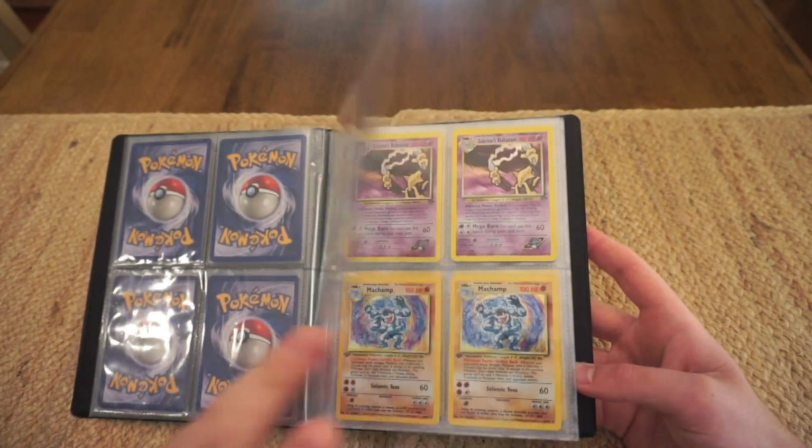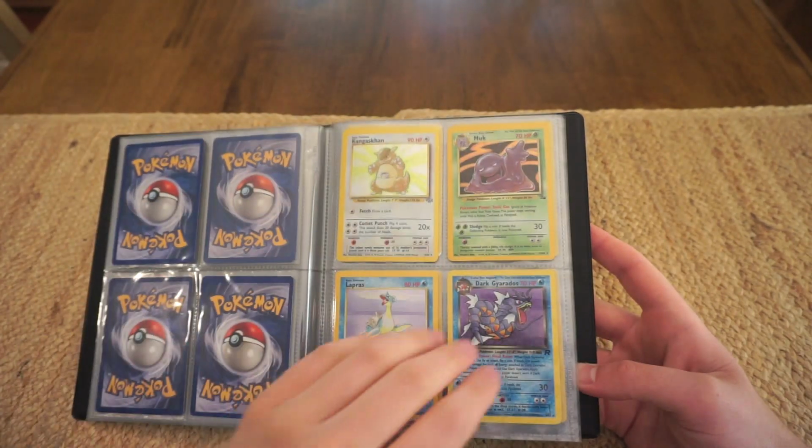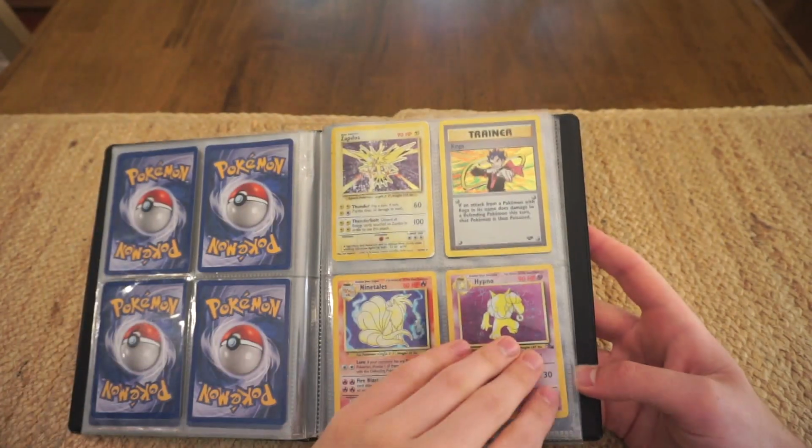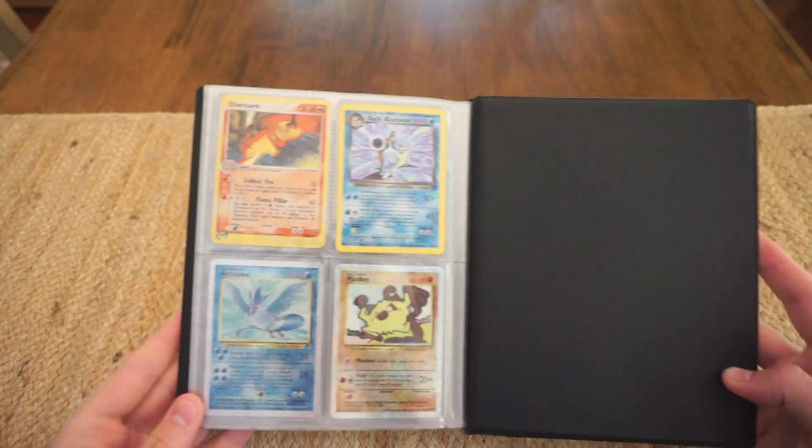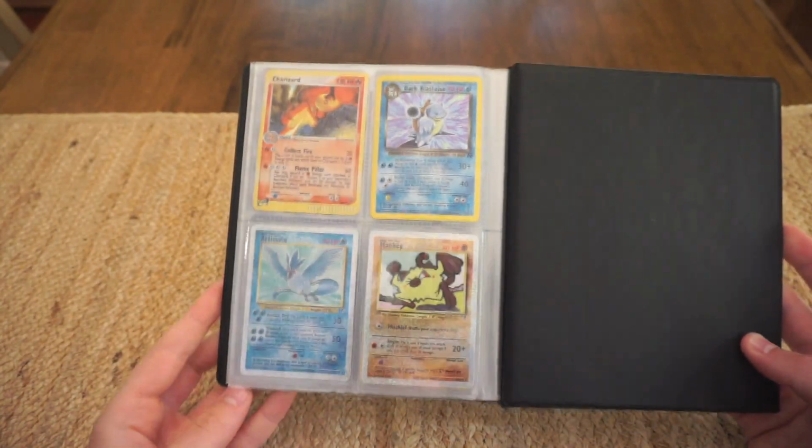Him, and basically everybody on this last page. I think those cards are my favorite, definitely, in this set.